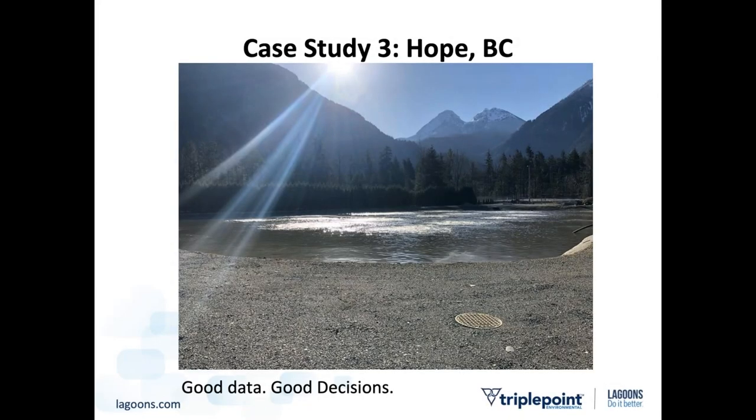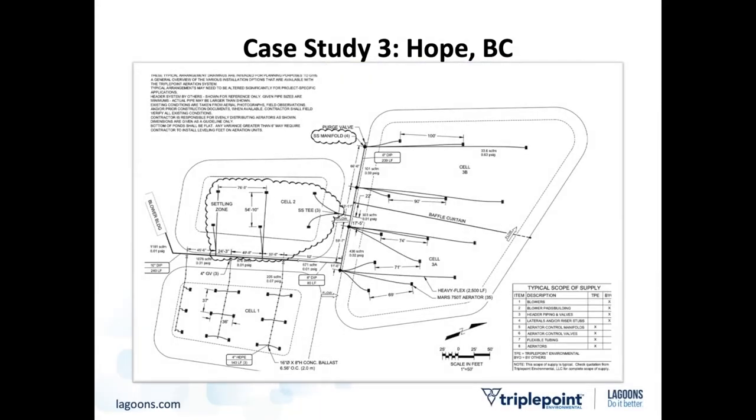So the final case study that I want to share with you: this facility is up in British Columbia, up in the mountains. This has to be one of the most picturesque lagoons that I've ever been to. And a lot of lagoons are very picturesque, by the way. But this one, definitely. And so what they were doing here was they had an old aeration system in their lagoon. They had to reline their lagoon. They had to remove sludge. And they had to replace their aeration system.